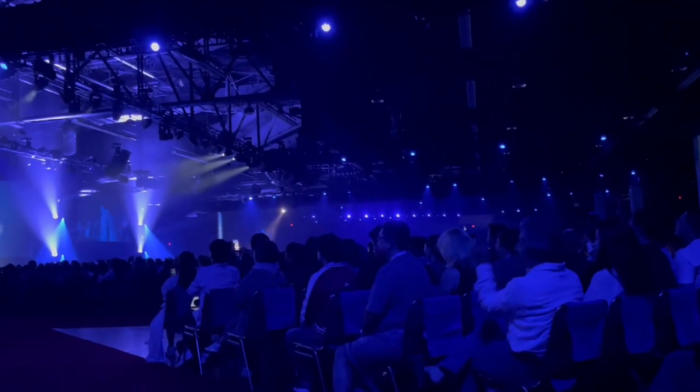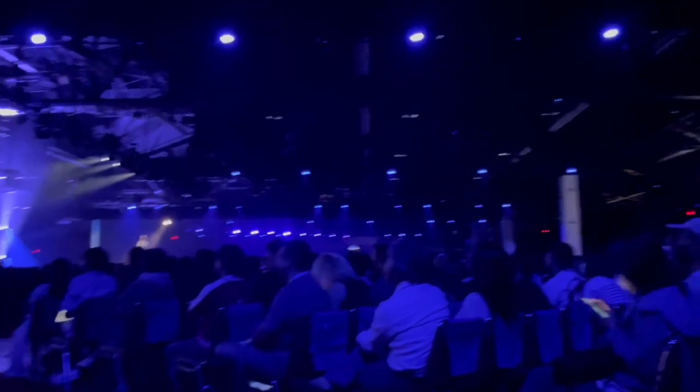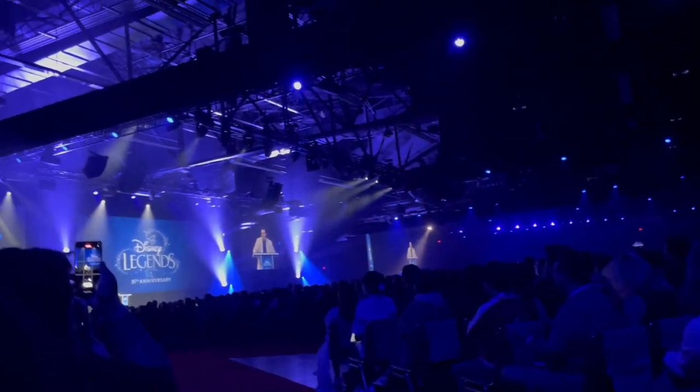Josh Gad! Hopefully get me priority lane access on all Disney theme park rides.